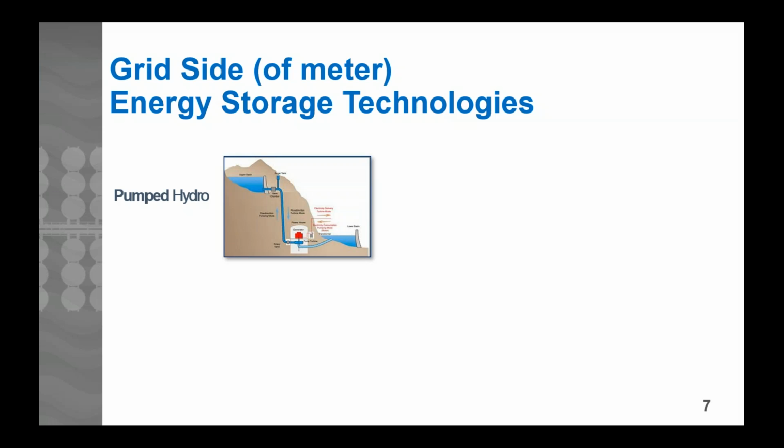So the major issue with pumped hydro is it's only about 70% cycle efficiency. So you put a megawatt hour of electricity into it, you only get about 0.7 megawatt hours back. So that's an issue, but there is pumped hydro out there. It's probably the largest form of energy storage that is on the grid. There is some on the grid right now. It's less than 1%, but pumped hydro is a major portion of that.